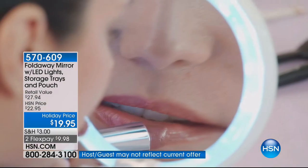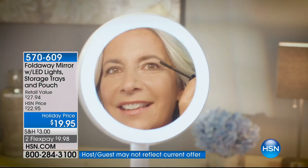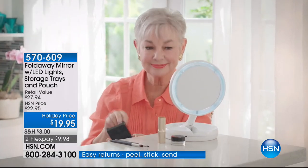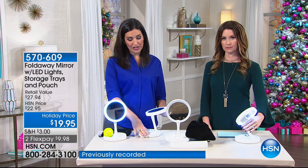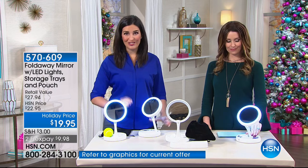And one of the questions that I'm sure you're asking is, what's the quality of the mirror? I know that it's lit up. Great quality, yes. It's distortion free. That's really important. It's a distortion free glass. So it really is glass inside of there, and it is totally distortion free. So you don't have to worry about that. You'll actually be able to see your face the way that you're supposed to see your face in a mirror.